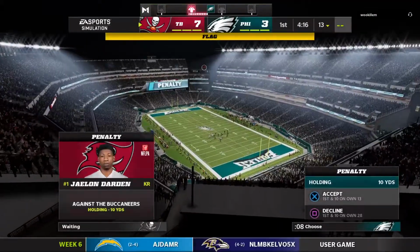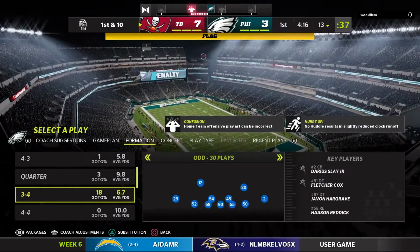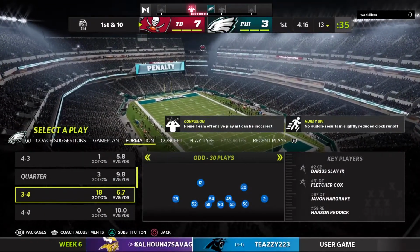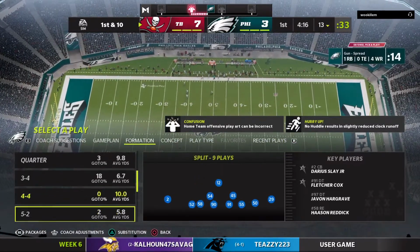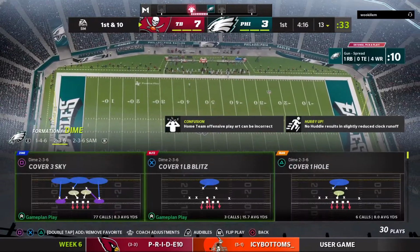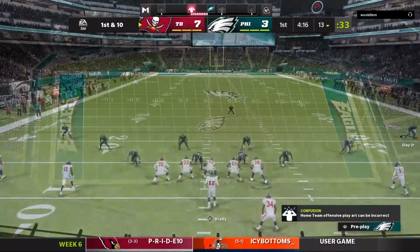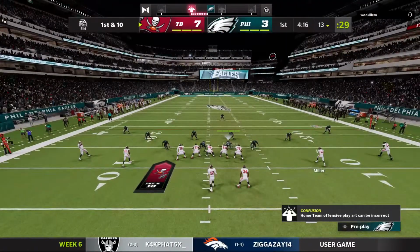And a penalty marker's down on the field. And they might be backing up a bit here to start the drive. So the hold on special teams backs him up all the way inside the 15 to start.